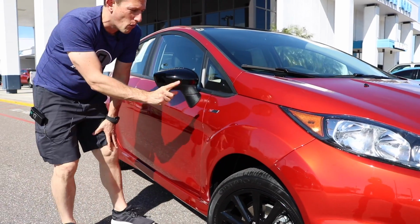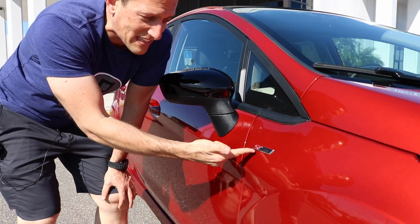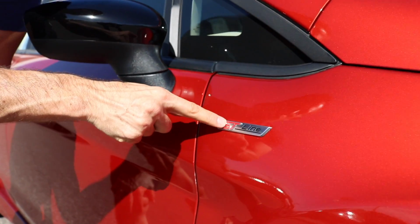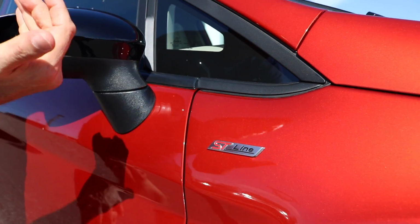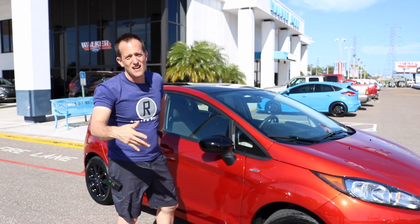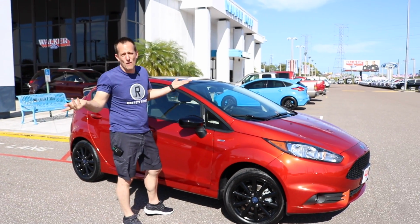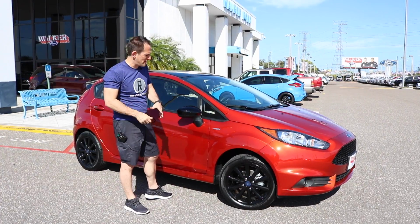Another way to tell what this is, the ST-Line badge. It's actually an attractive badge, but with that ST logo, normally sports technology, ST, means that you have more power. This has 120 horsepower, but the car weighs about 2,600 pounds. So it's one of those power to weight ratio type of things.